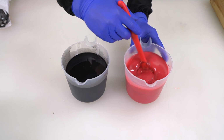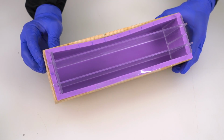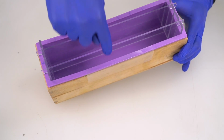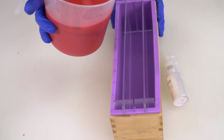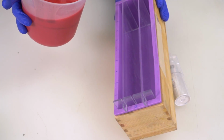Alright, I'd say these colors are mixed in quite well, so it's time to grab our mold. So as you can see, I have 2 plastic dividers in here so that I can have 3 different sections, and I have a little bit of tape to keep it up there. Now I'm not really sure how I'm gonna be able to do this, because it's so hard to shoot down this hole and have it angled, so I think I'm just gonna do my best.